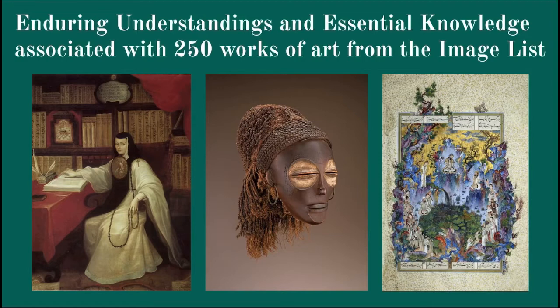So the most obvious skill that students gain from taking this course is they have the essential knowledge and understanding associated with the 250 works of art from the image list. All the images that I'm using in this presentation are works of art from the AP art history image list. So I feel like students get a wide range of works of art.